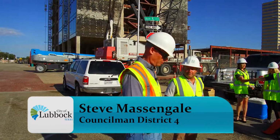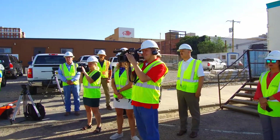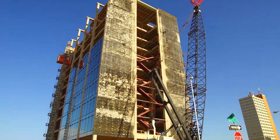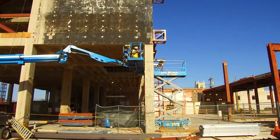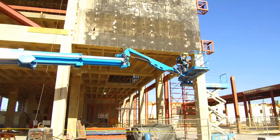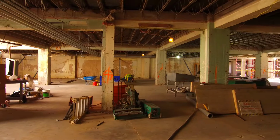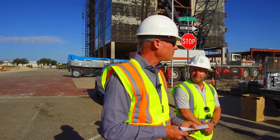I want to remind you a couple things about the tower. So the city bought this in 2014. It was a blighted, abandoned property, and at that point the city had decided to make this City Hall. We're a year into construction right now, and we've got about a year to go. I think it's important to note that this is a $64 million project for the citizens of Lubbock that did not require a tax increase.